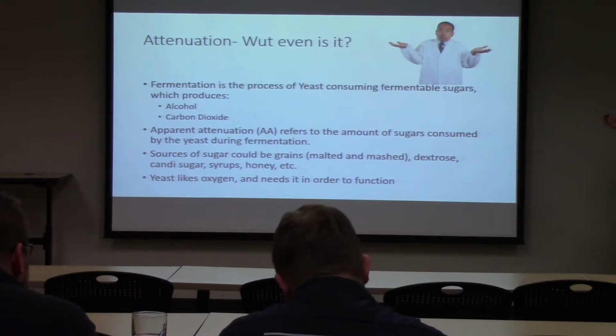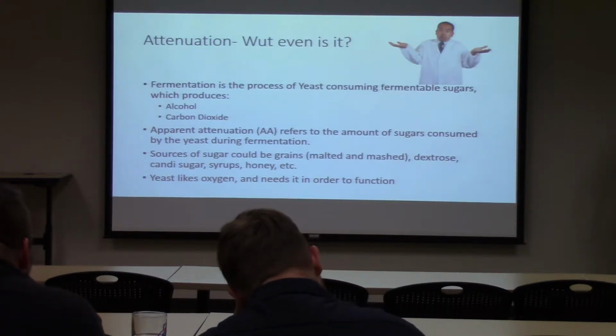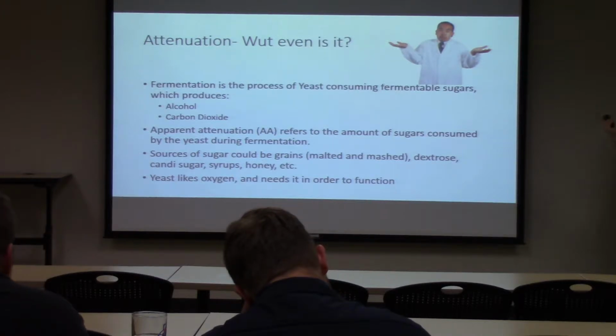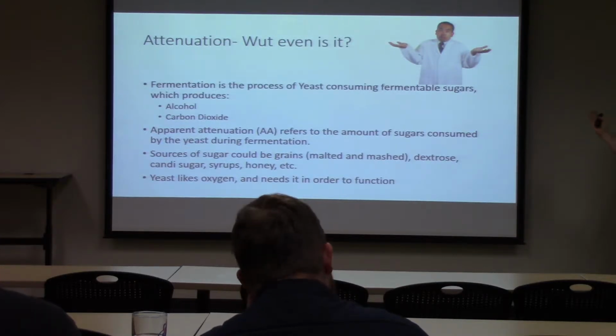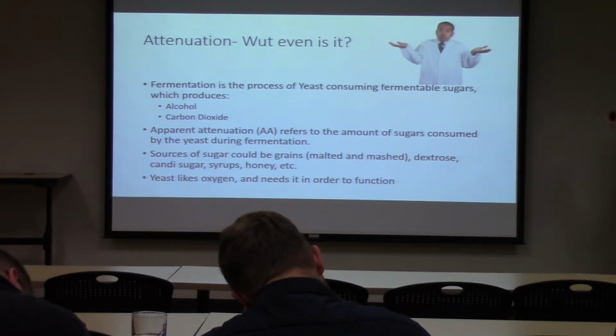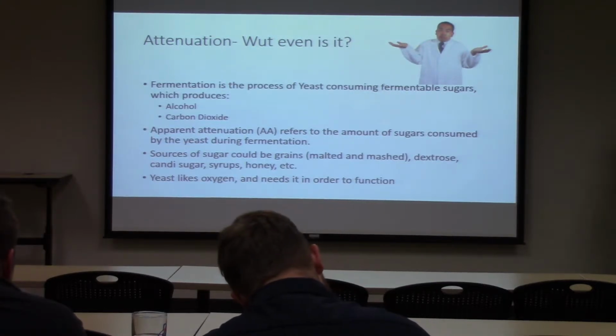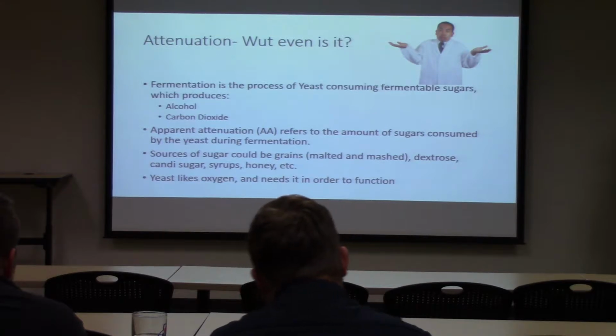And then the fact that once fermentation takes place, you have two main things that are produced: alcohol and carbon dioxide. So those are two byproducts that are always going to be there from fermentation. And of course, you'll have a number of other things that are produced, compounds that we've talked about, esters, phenols, acids in some cases. But they will likely ask you what two things are produced from fermentation. Alcohol and carbon dioxide is the answer.